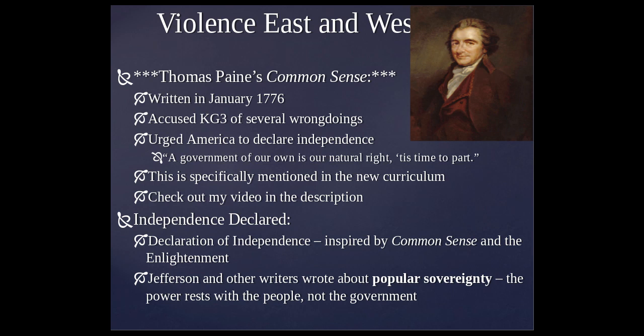All right. Independence is declared. The Declaration of Independence was inspired by Common Sense, and very much by the Enlightenment. There are a lot of John Locke ideas in there. There's Voltaire, there's Rousseau, all of our famous Enlightenment thinkers of Europe. It's crossed the pond. Thomas Jefferson and others have been lapping it up. They've been reading it. Jefferson's going to be the primary writer of the Declaration of Independence.